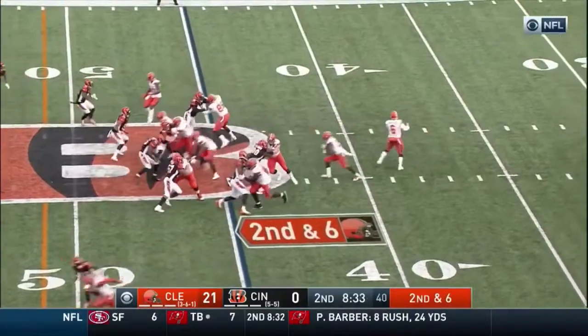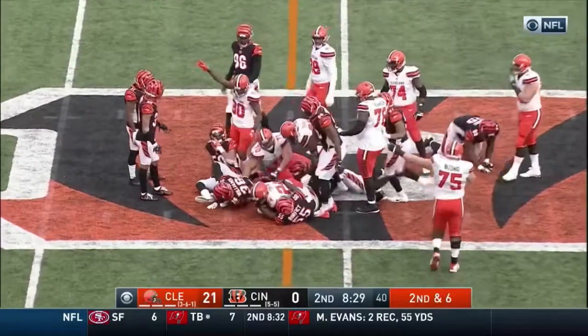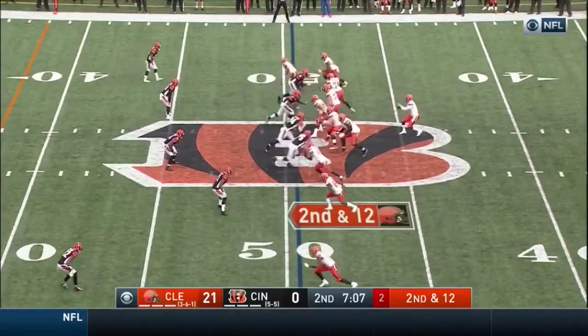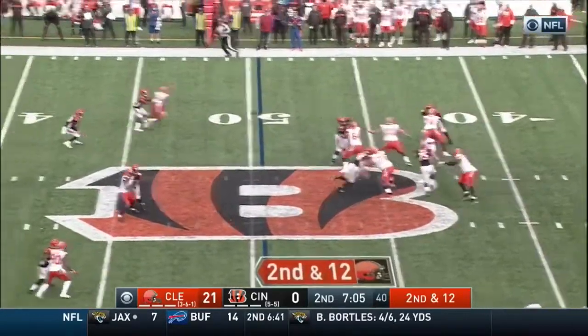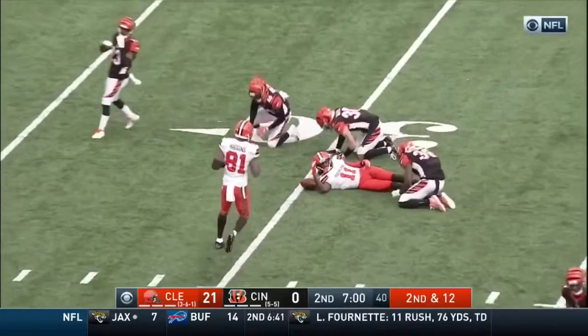2nd down and 6. Chubb. Grabbed by Burfict. You see that a lot, don't you? Burfict jumping on his back. Once again. With a 2nd down and 12 into the nickel. Mayfield, another laser thrown, caught by Antonio Callaway.